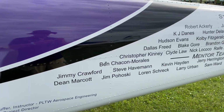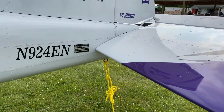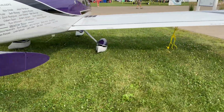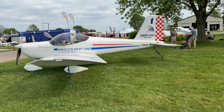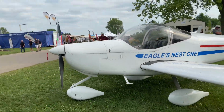Let's give these guys some credit here. Good job. I love this purple. That's a great color. It's a typical high school color, purple. And here we have Jennings County Panthers 901EN. This is an original RV-12.